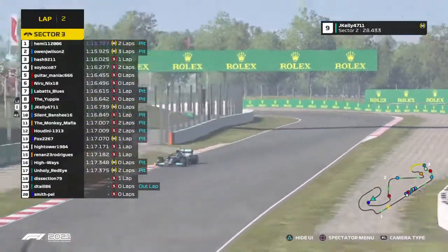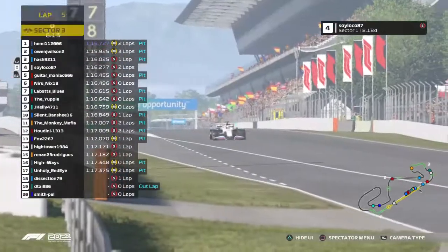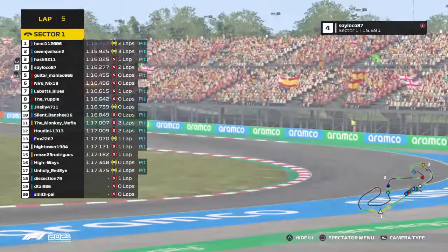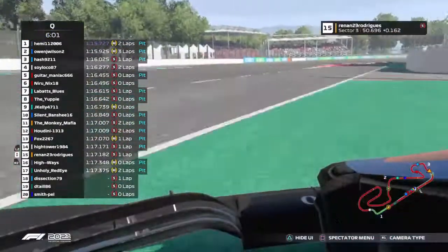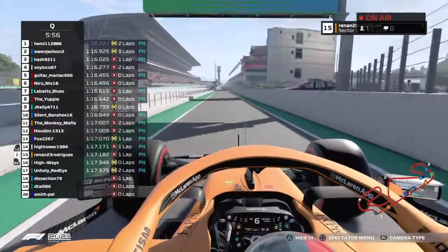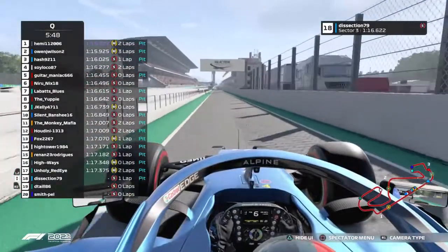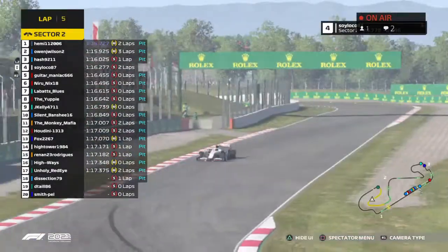Soy Loco, major improvement on his lap, 8.5 tenths of a second. Very large amount of time here in Formula One racing. P4 for Soy Loco and Haas. Greenan ducking back into the pits. You can see an Alpine coming around. That is Dissection, diving into the pits here, throw on a new set of tires possibly, or refuel, and head back out on track.